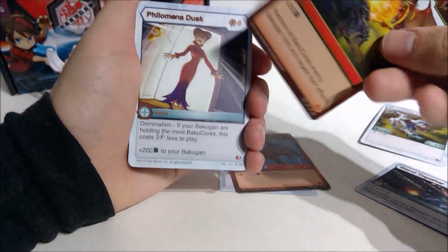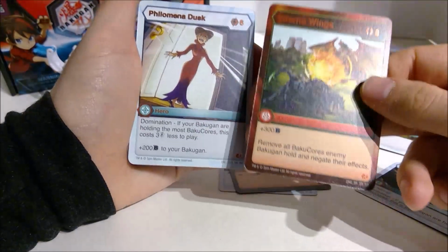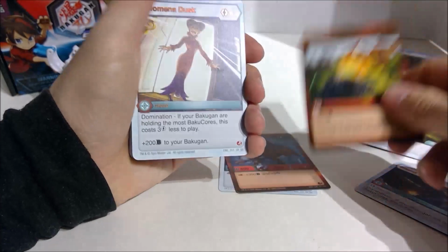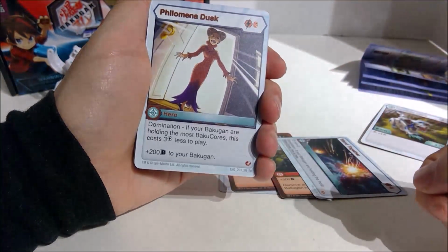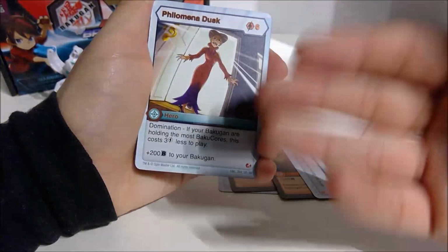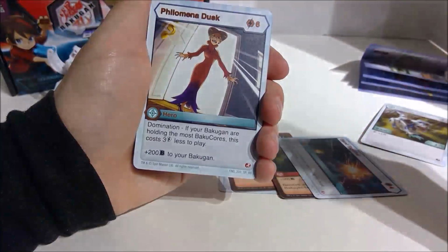So that actually goes great with this card, because if you can do this to your opponent, you're going to get rid of all their Bakukors, and then as long as you have one Bakugan holding a core, you can do the domination effects. And what she actually does is give 200 B power to all your Bakugan.